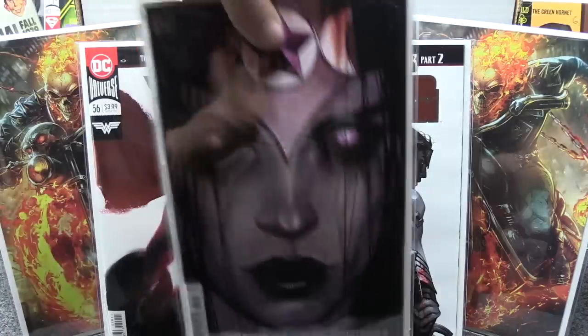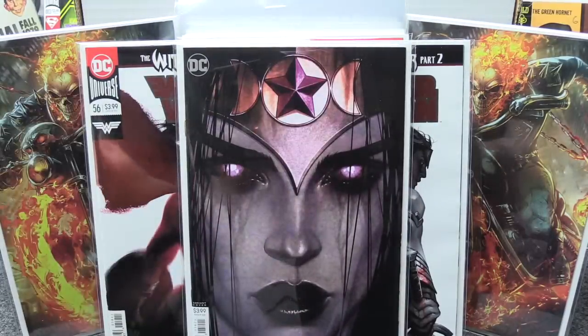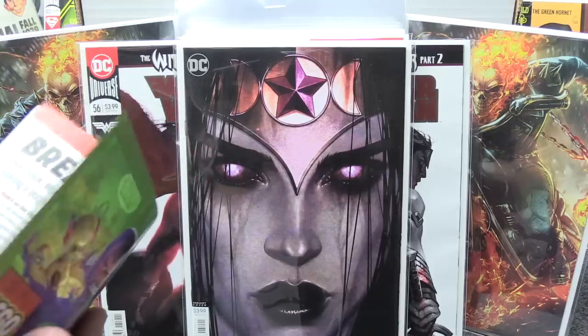There's also the really nice Jenny Frison cover for cover B. Both covers are gorgeous for that one. And I am going to talk about this real quick because there is some stuff that happens in here that's pretty cool. So I am going to show some images. So if you don't want to know, turn it off.